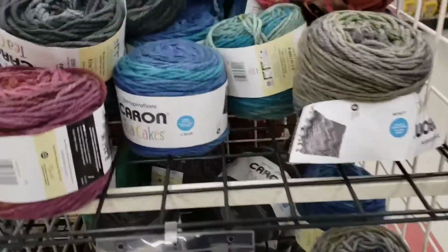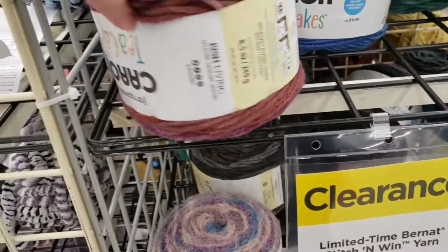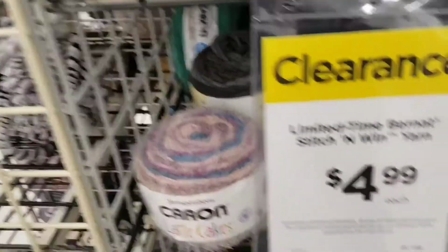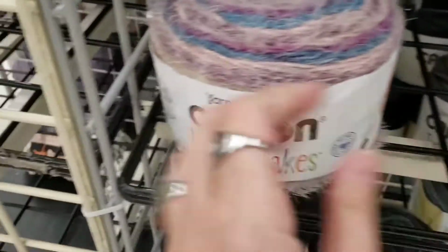There's more Karen cakes over here, mostly tea cakes. That latte cake down there, I think, is in the wrong space. I don't think the latte cakes were clearanced out or anything. I think somebody just set it there. But I didn't want to move it just in case I was wrong. But had to pet it, of course. Look, another cloud cake. Who would have guessed? And it's just another loner sitting there, kelp.